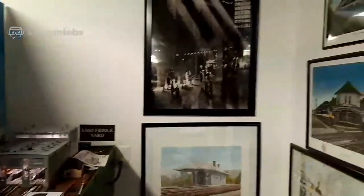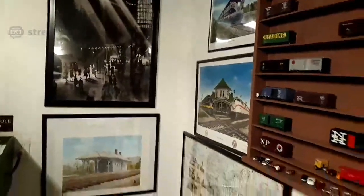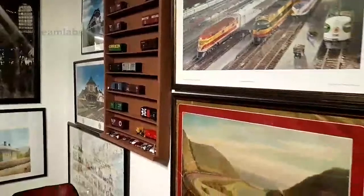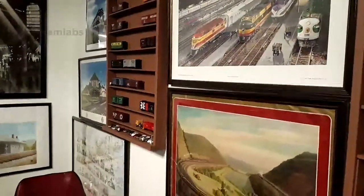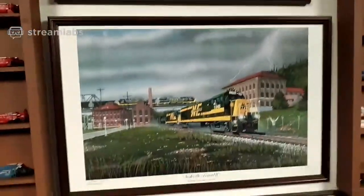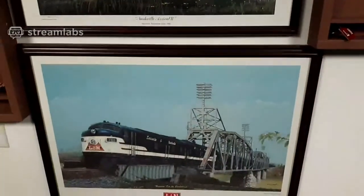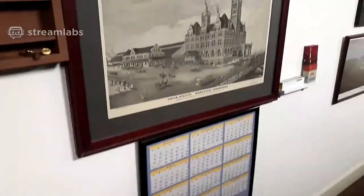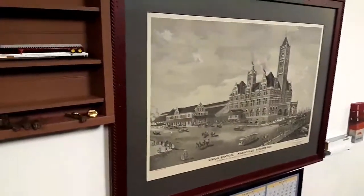And on the walls, he's got memorabilia from all over the place. It's just a very small corner, plenty of car storage all the way around. They're working on the electrical on the layout today. There's 3 or 4 of us over here along with the layout owner. So quite a few things going on. They're trying to do a little cleanup on the layout. He likes his L&N memorabilia. Of course, Union Station there in Nashville.